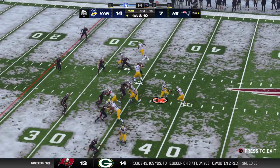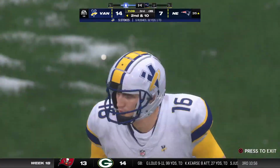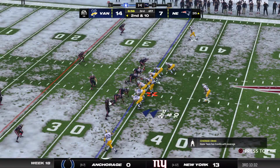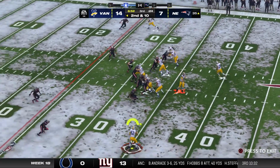Up the middle they go. Stokes. And he'll fight forward maybe to the line of scrimmage, but that's all. No gain on the play there. Second down. Brings up 2nd and 10 at the 35-yard line.